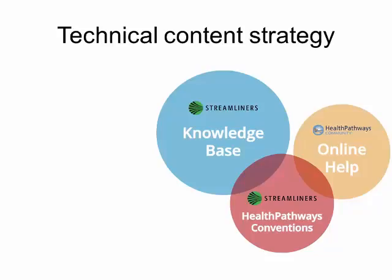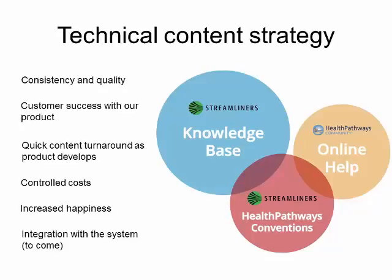So coming back to the Streamliners content strategy for these little documents, when I thought about what we were trying to achieve, and I have to admit the strategy emerged before the thinking about what we were trying to achieve, but that's just typical of my personality. The things we wanted to achieve with this piece of documentation was consistency and quality of our work, customer success with our product. We want people, when they are using the administrator for DOT, to be able to find what they need and do the job and get out and get on with the day. We want quick turnaround. We've got an IT team who keep changing the interface and the features and the functions, and the product's constantly developing, and we need to be able to make sure that as that happens, the documentation is right up to date. We need to control our costs.